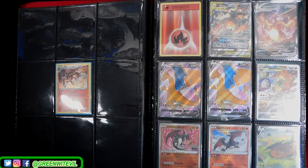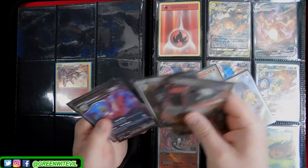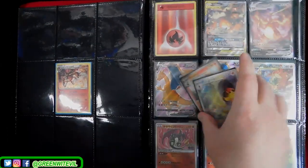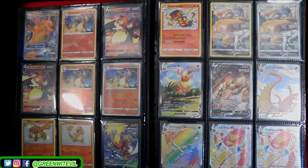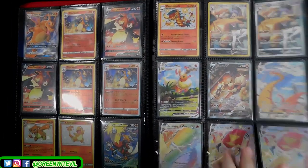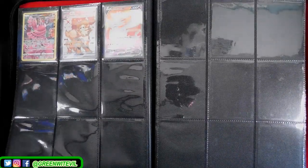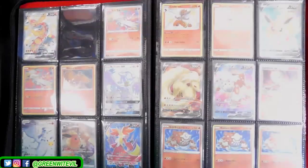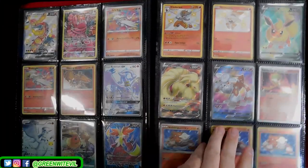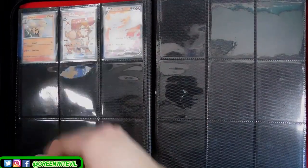Charizard time, so we're in the fire section. Do we have fire Pokemon? We only have two. These are the Charizards, the lesser of the Charizards that I have. I have more in Binder 4. There's one hole right there. Give me the Oricorio. Pop that sucker right there. And then let's go, Arcanine, and then Armarouge.